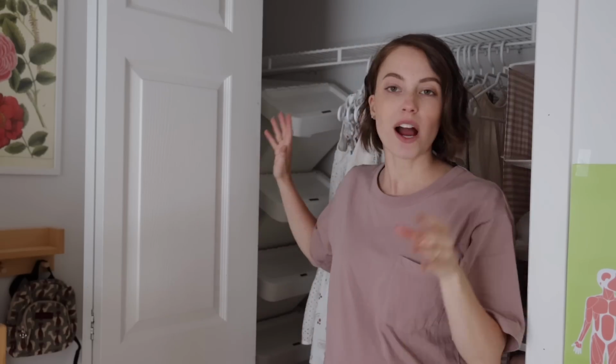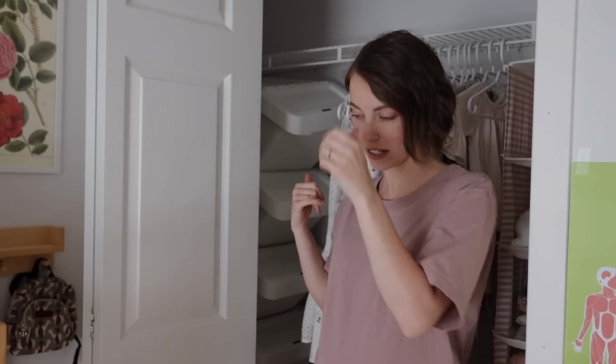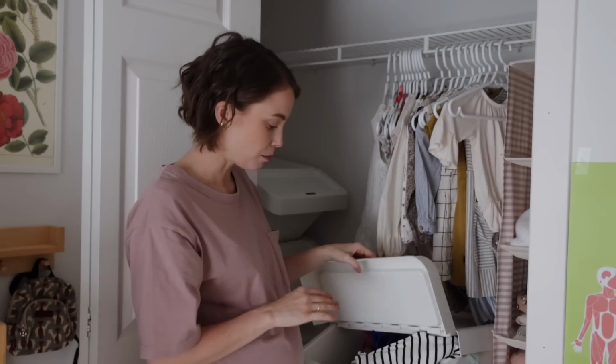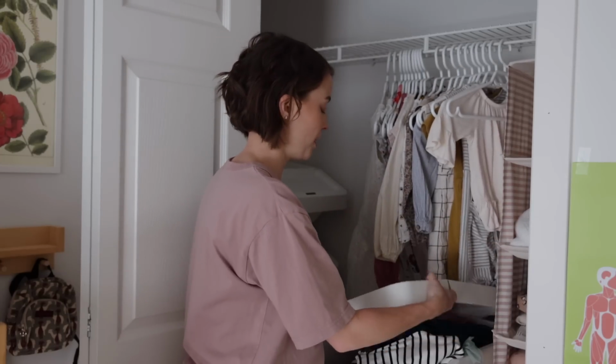These are the kids' grow-up bins. Whenever I'm thrifting or there's an awesome sale on some kids' clothes, I can buy for future purposes for my kids and then put it into their grow-up bins or grow-in bins. The bins I get are from IKEA and they're very nice.